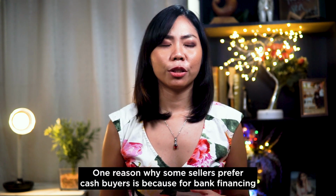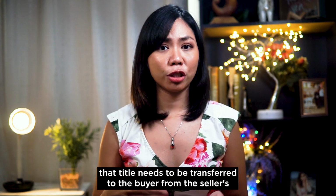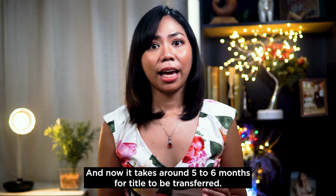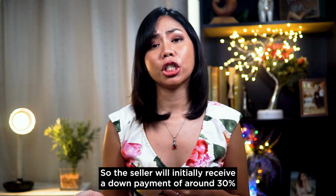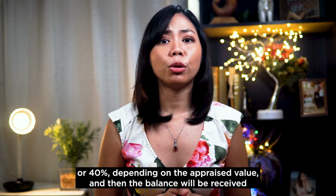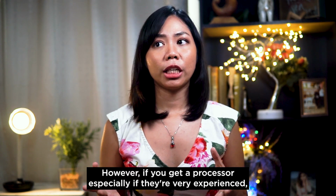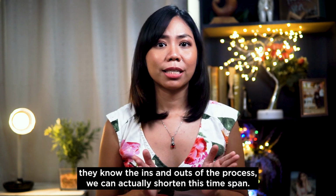One reason why some sellers prefer cash buyers is because for bank financing, the title needs to be transferred from the seller's name to the buyer before the loan is released. And now it takes around 5 to 6 months for the title to be transferred. So the seller will initially receive a down payment of around 30% or 40% depending on the appraised value, and then the balance will be received by the seller once the transferred title is submitted to the bank. However, if you get a processor, especially if they're very experienced and know the ins and outs of the process, we can actually shorten this time span.